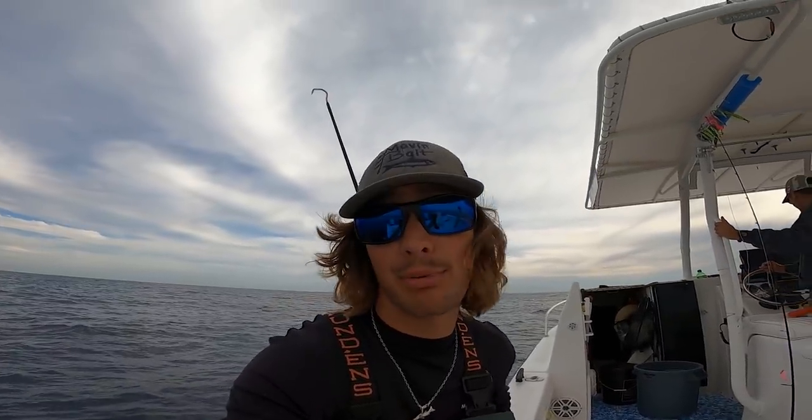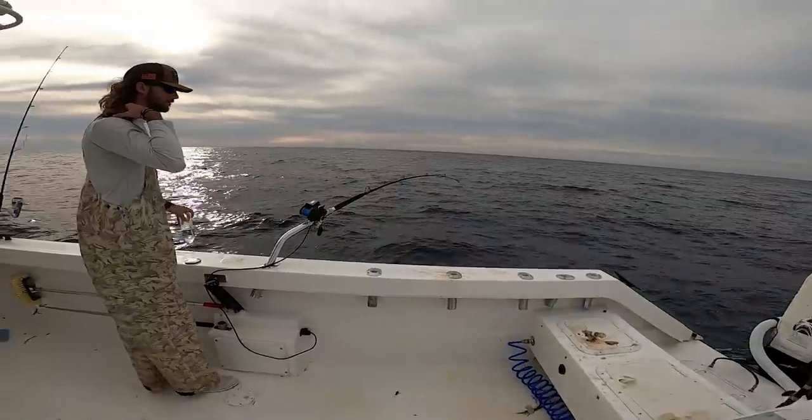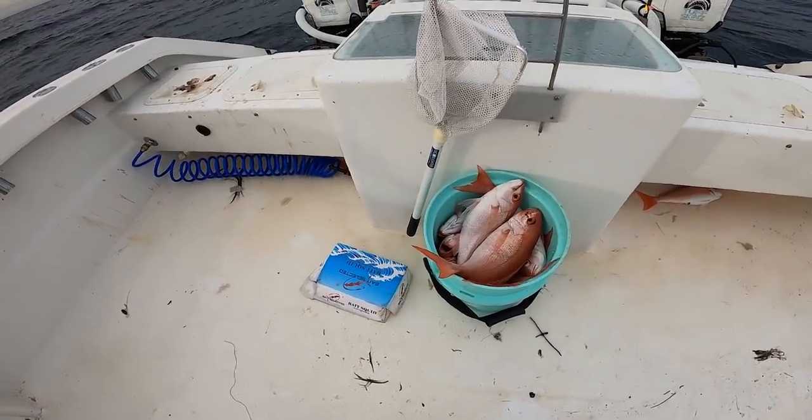All right, boys and girls, they're biting pretty good right now. I definitely have two or three on. Spencer looks like he's got a threefer. We're putting a bucket together.